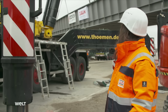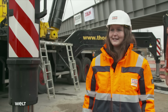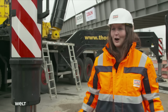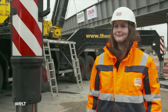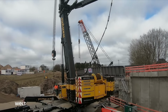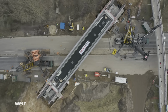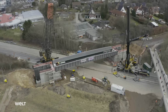"Everyone worked really well together. We managed to get the bearings into the rebar, and the bridge is resting on the post points. We just need to do some more fine adjustments and secure the bearing." Secure means cast the bearing in concrete. For the crane operators and their crews, this means de-rig and pack everything back up. They have to be at their next job site in 3 days' time.